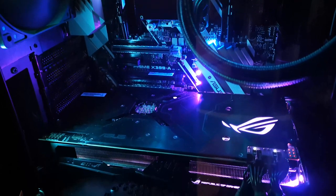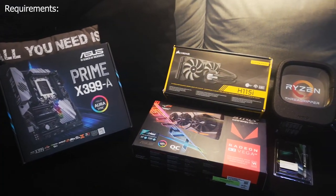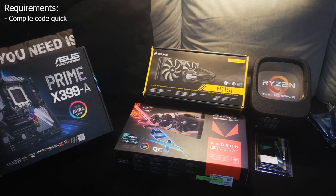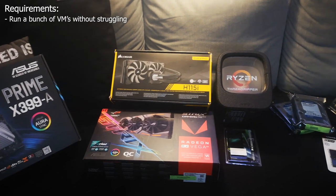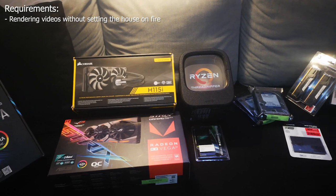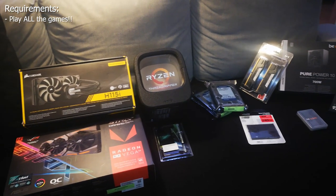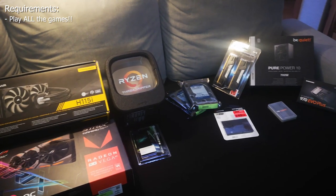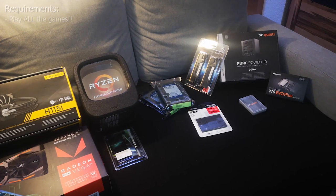Let's make it simple, a problem and a solution. I needed a computer that was able to compile huge piles of code as quick as possible, run several virtual machines which will be individually performing different demanding tasks, render all my videos without struggling, and to play most AAA games on high to ultra graphic settings at a 2K resolution with simultaneous recording.